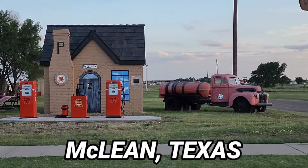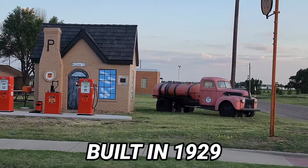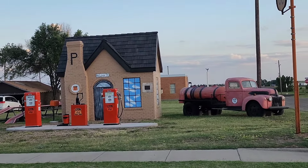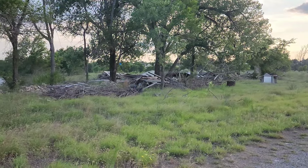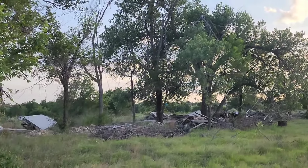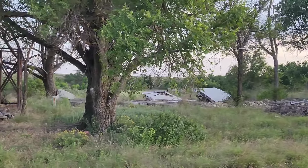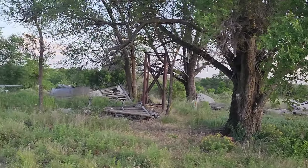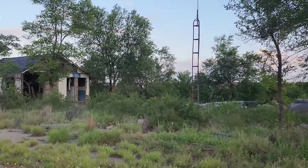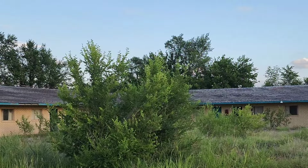Now this is McLean, Texas. I really enjoyed it over here. This is actually one of the, built in 1929, so one of the original Phillips 66 stations. One of the first ones built. I saw this in the same town, and I don't know what these ruins are, I guess. I don't know what else to call them, but they're kind of cool. I don't know what that pole there is sticking up. There's got to be something. Somebody must know what that is. I know it looks familiar.